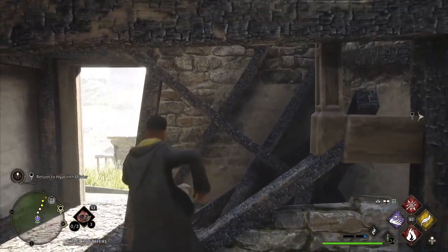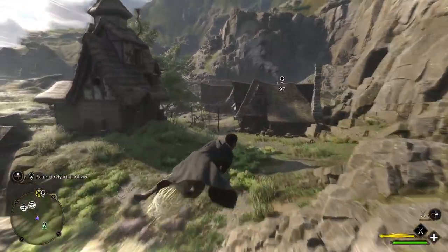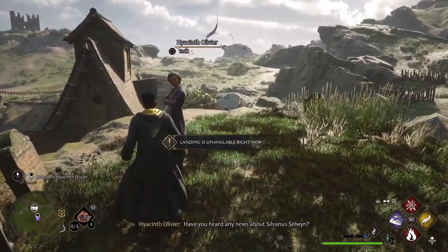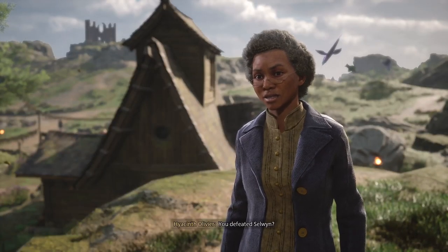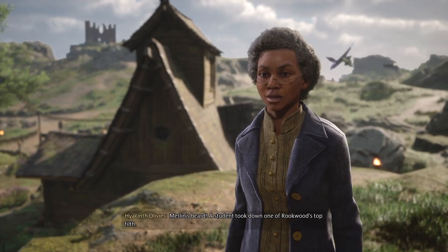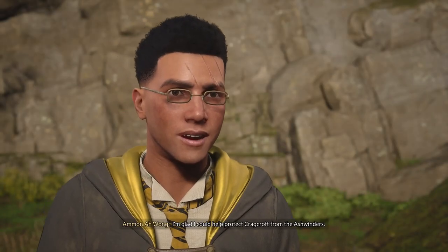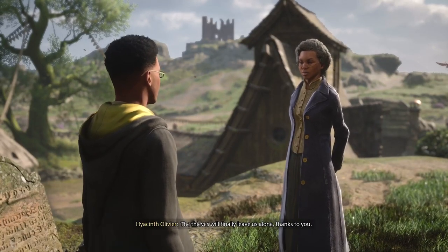What are you up to now? Have you heard any news about Sylvanas Selwyn? Selwyn has been taken care of. You defeated Selwyn? Merlin's beard. A student took down one of Rookwood's top filth. Then I suppose this bounty is yours. Well deserved. I'm glad I could help protect Craigcroft from the Ashwinders. The thieves will finally leave us alone. Thanks to you.